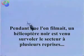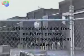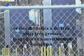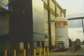Even as we were filming, a black helicopter flew over us, observing what we were doing, which has happened many times when we have been at the facility. The gas lines and gas pipes at the facility run the length of the buildings and come out at some very, very large, brand new furnaces that have been installed at the buildings throughout the facility.